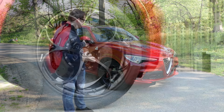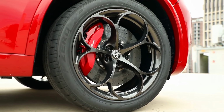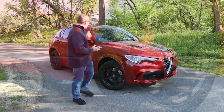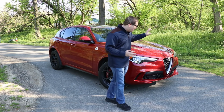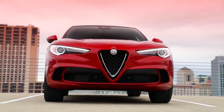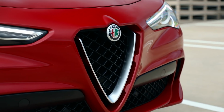Let's start a little bit with the styling. You're gonna notice these big wheels with these big old six-piston calipers. You can get these wheels on a normal Stelvio, but you're not gonna get these aggressive hood scoops. You're not gonna get the four-leaf clover on the vent, but you are gonna get this gorgeous front end. This is one of the most handsome SUVs that money can buy. That's just an Alfa Romeo staple. They're always gonna look good.